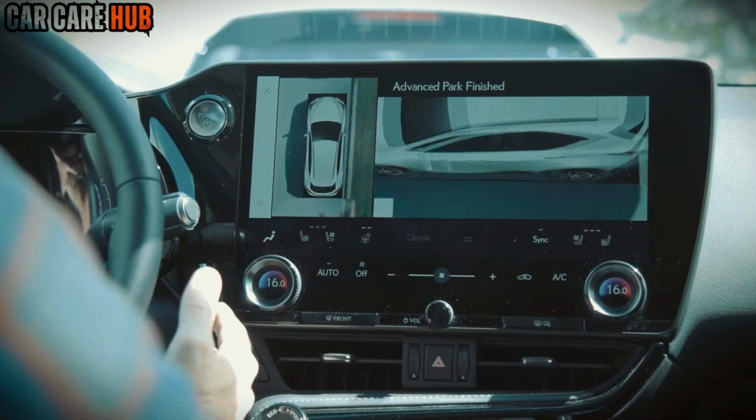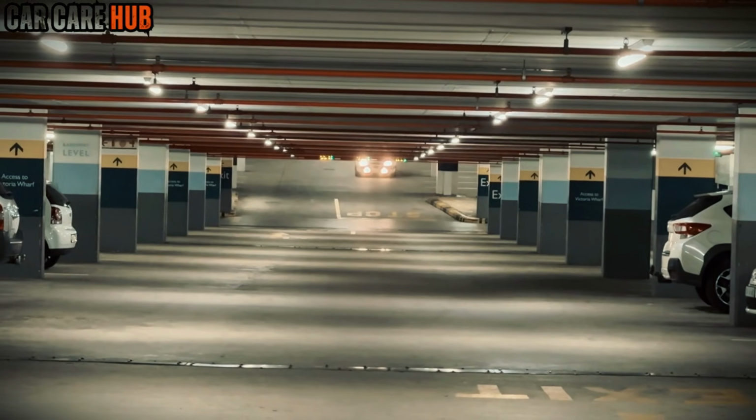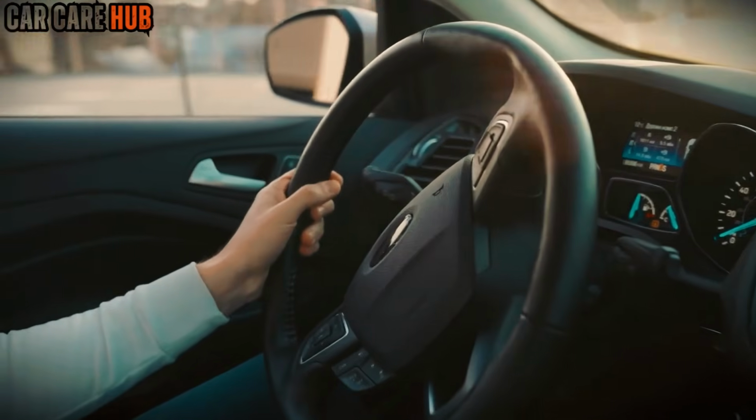The irony? By the time the computer finds a spot, calculates the trajectory, and shuffles into place, you could have parked manually 5 times over. Don't let a sensor dent your credit score. Spend 20 minutes in an empty parking lot practicing your reverse parallels instead. It's free, and it won't fail when it rains.